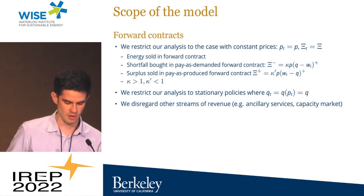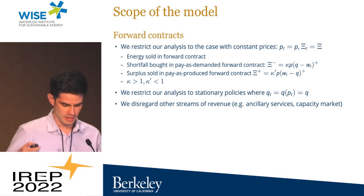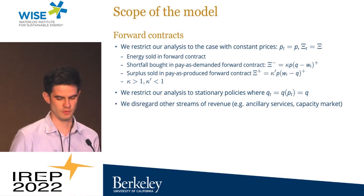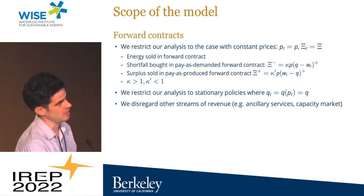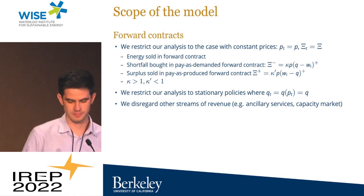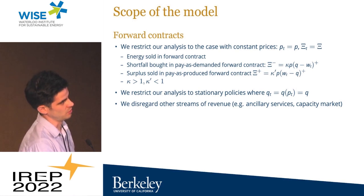This is the case of a wind power producer which commits to sell energy in a forward contract with price P and hedges its risk, backed up by a pay-as-demanded forward contract for the negative shortfall. This contract has a price kappa P, which means this penalty is just proportional to the imbalance with coefficient kappa P, and it sells its surplus energy in a pay-as-produced forward contract with price kappa prime P, which means the surplus award is, again, proportional to the imbalance.